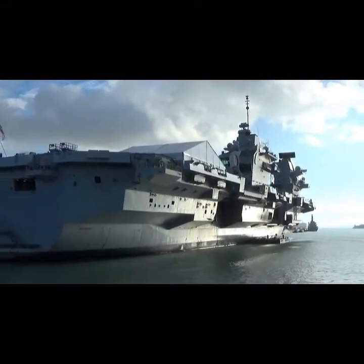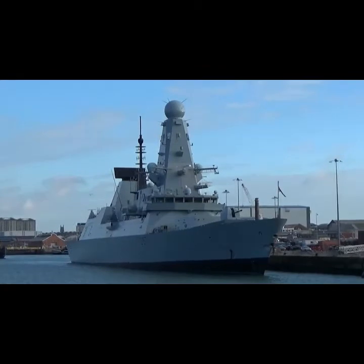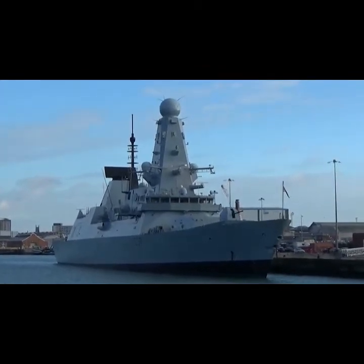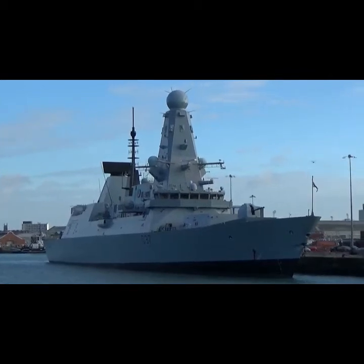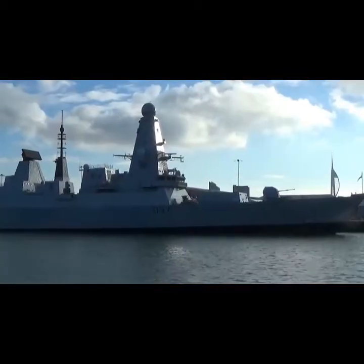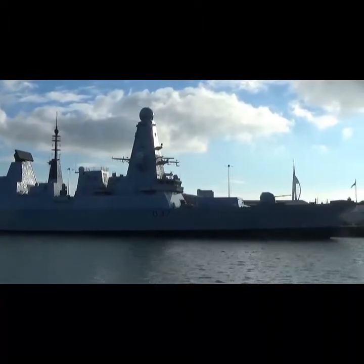Now that she's out on deployment, or now out on trials with NATO, she's at 50,000 feet. And all whilst doing this, thanks to their stealth superstructure, they can remain completely hidden from enemy detection. In turn, it makes the D-37 being HMS Duncan, one of 6 Daring class Type 45 destroyers.